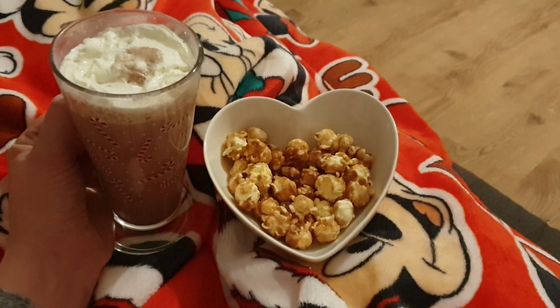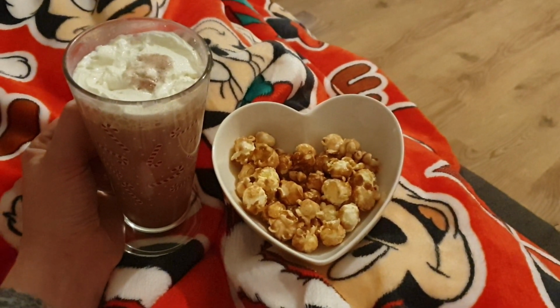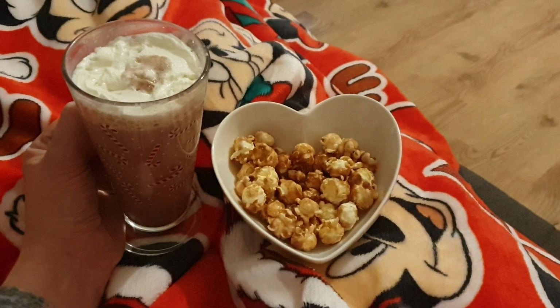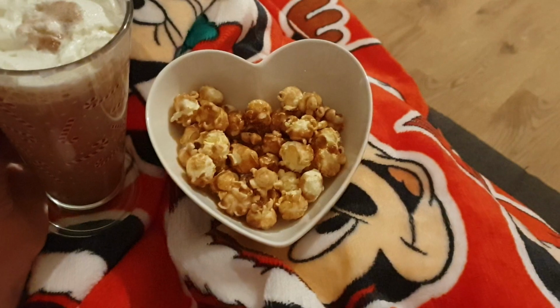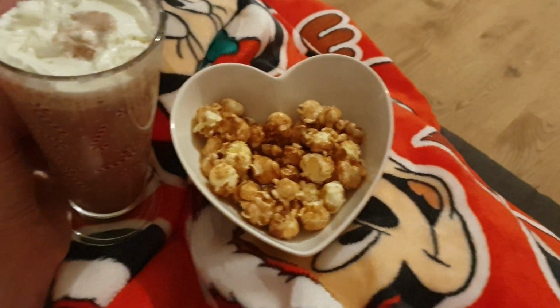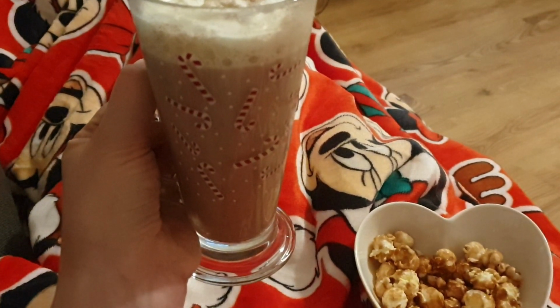I almost forgot to film my Saturday night movie night snacks. So I usually don't eat after dinner, but Saturday nights I'm allowing that up until Christmas. So I've got some of the gingerbread toffee popcorn, which is 25 grams for 5 sins. Are you even surprised? Because I know you're not. And I've also got a gingerbread hot chocolate, which is 2.5 sins for 11 grams.